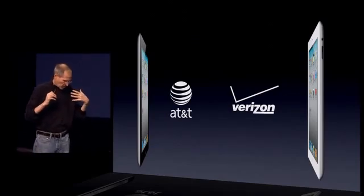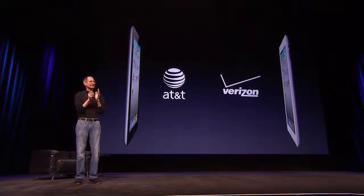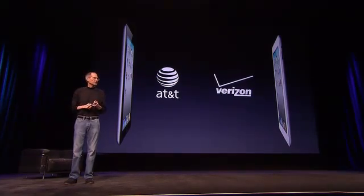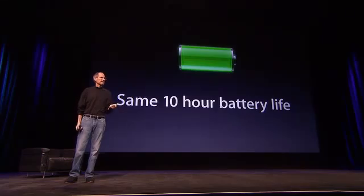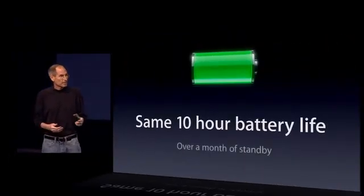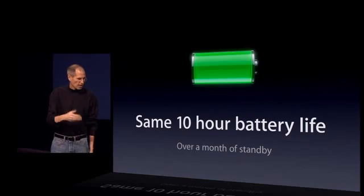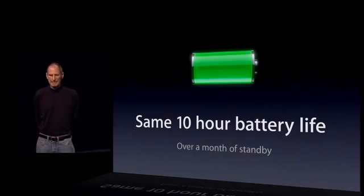Now, here we are adding stuff into the iPad, cameras and faster processors and gyroscopes and all this other stuff. And we've made it way thinner. Something's got to give. And you would think that we would have to give up some of the iPad's legendary battery life. But our engineering team found a way, and we have the same legendary 10-hour battery life as the original iPad, with all of this extra stuff in it, and yet dramatically thinner. And again, that's over a month of standby. So 10 hours of battery life. Again, a lot of these other guys are coming out with substantially less, and this has been tried and tested by every reviewer. iPads get 10 hours of battery life. So we're really happy to keep that and never let that go.